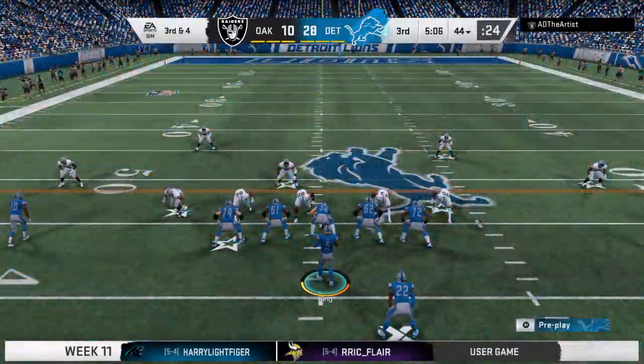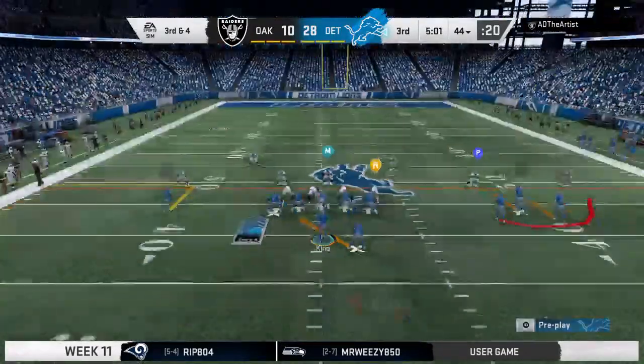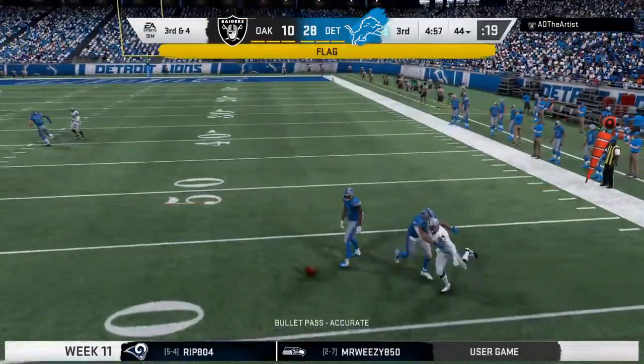Ready. 49. Lunch 49. I smell fear in that offense. I smell fear. Now a fake on the give here as they try the run-pass option.